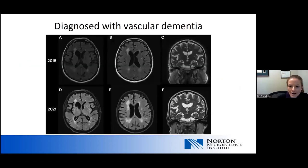So again, from a vascular side, an MRI scan is going to be very important as far as making a diagnosis. This gentleman had two different sets of MRIs over a course of 3 years. So you can see in 2018, he did have some white matter disease and some lacunar infarcts, but unfortunately this gentleman had a lot of other vascular diseases. So when we throw in diabetes and hypertension, oftentimes we're going to see a progression of that white matter change, which we see in him.